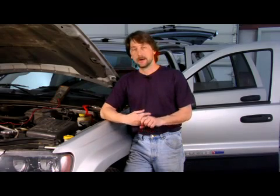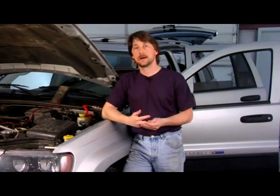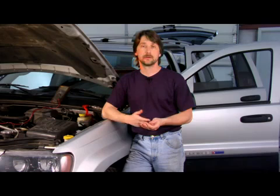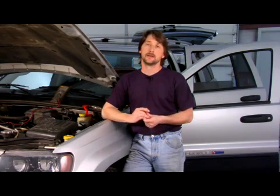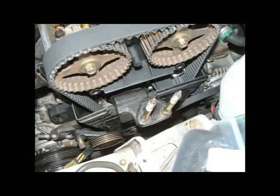Have that done. Always make sure that your fluids are always full, topped off, in good condition. Make sure they're not all dirty. If you change it routinely, you won't have that problem. The easiest way I can tell you to prevent your car from overheating is basically make sure your belts are good. Make sure your fluids are full. Make sure your antifreeze is in good condition.